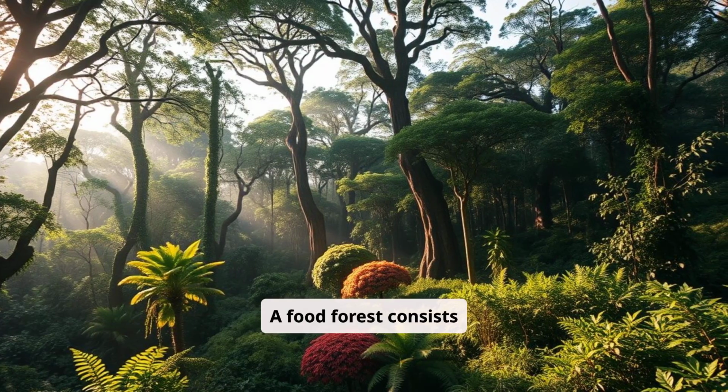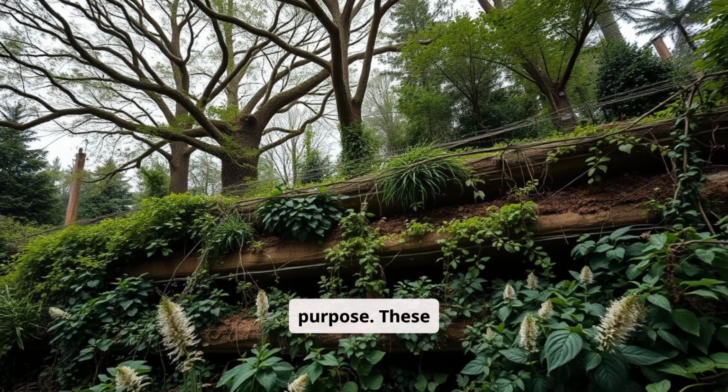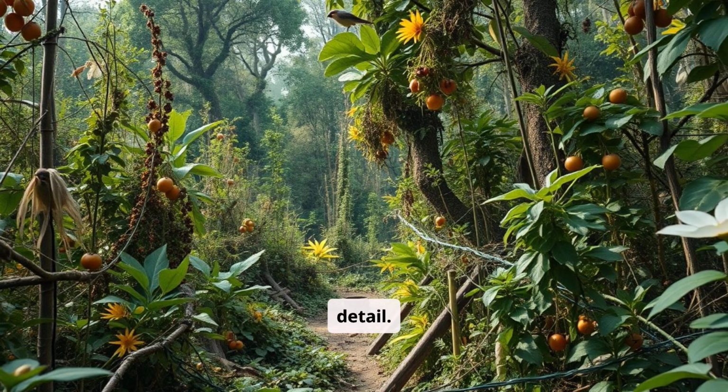A food forest consists of 7 layers, each serving a specific purpose. These layers work together to create a balanced and self-sustaining ecosystem. Let's explore each layer in detail.